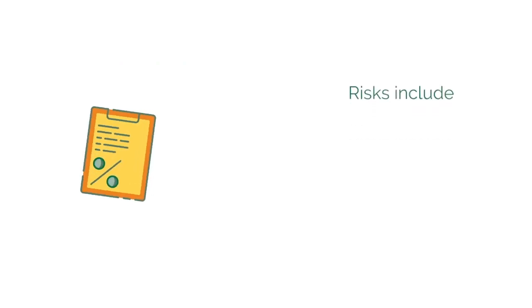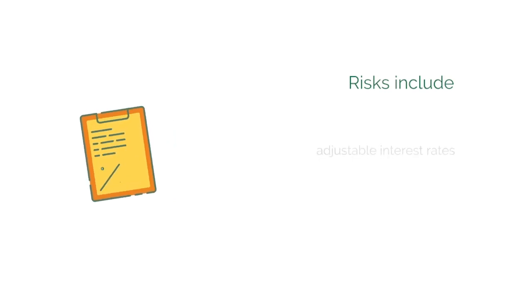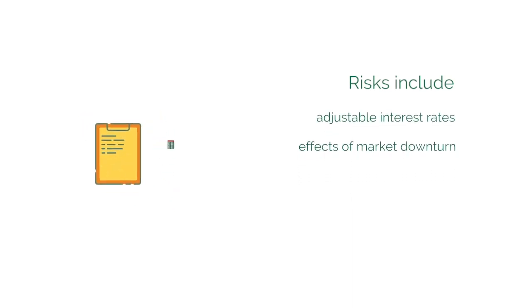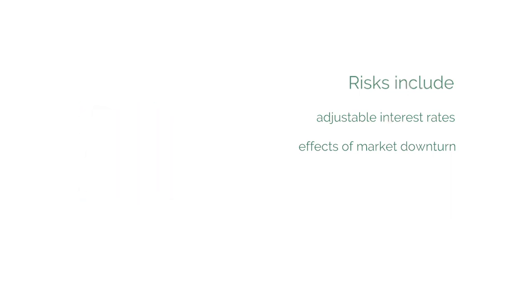Similar to margin loans and lines of credit, there are risks with such transactions that include but are not limited to adjustable interest rates and the effects of market downturn with regard to collateral restrictions or a call for more collateral. Just like applying for other forms of credit or buying insurance, the best time to set up such an arrangement is when you don't need it.